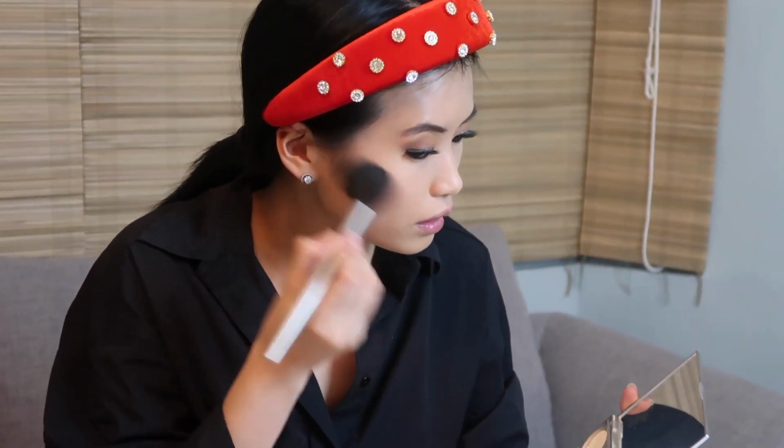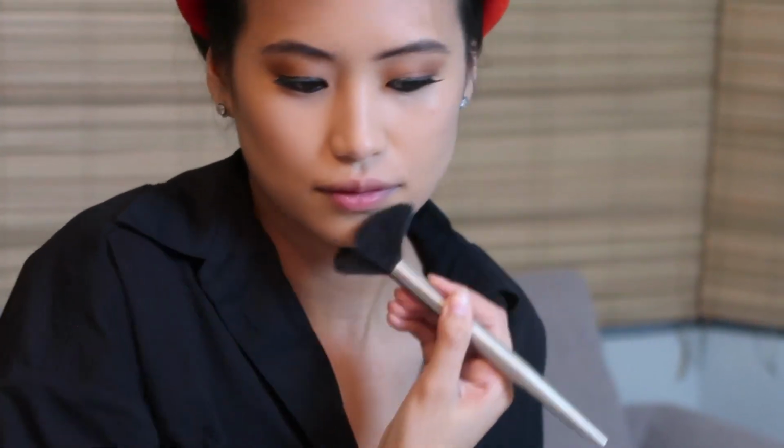So, next step, since tapos na yung eyes, we'll do the contouring. I'm using this brush. And of course, my contour palette. Yes, so start with gray and then brown. So, the forehead. Or jawline. And of course, contour the nose.